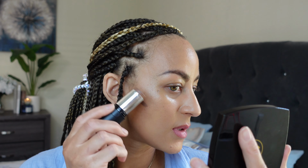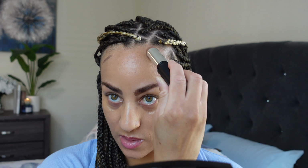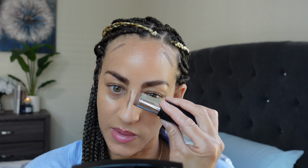This one is a little darker, a little cooler. So I'm just going on the places they say you want to sharpen. I'm really bad at contouring my nose, so I'm a little nervous about this.